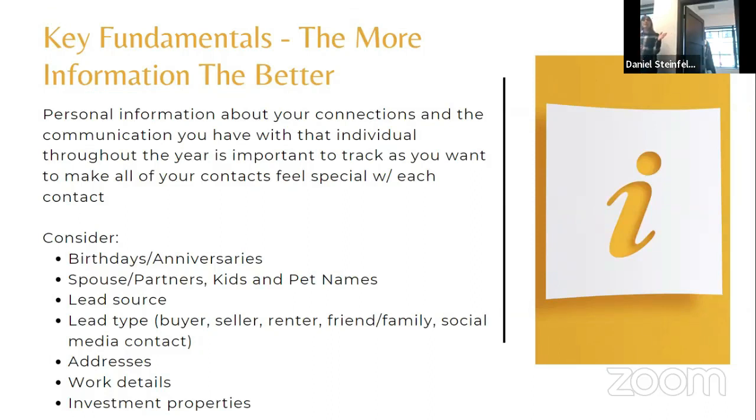And again, the key here is just to have the information there so that slowly you can figure out how to use it. Because you're not going to use it all in a month or even in a year, but it's all about having it so you can see the opportunities down the line. Any questions about this?